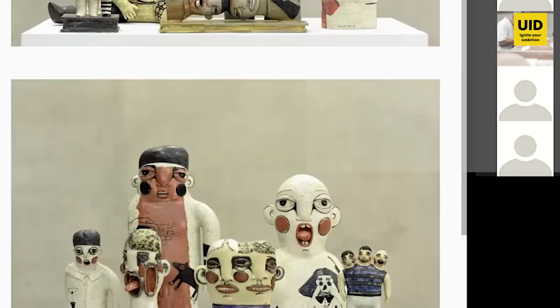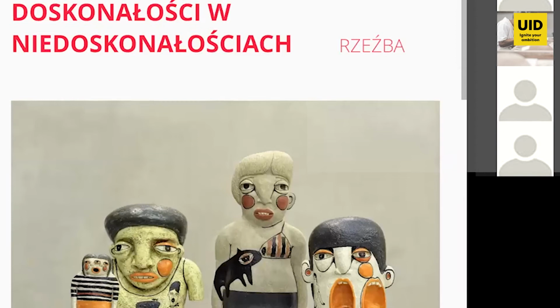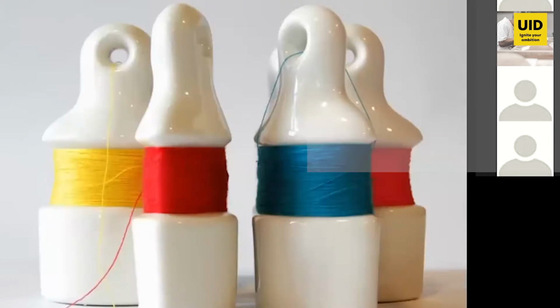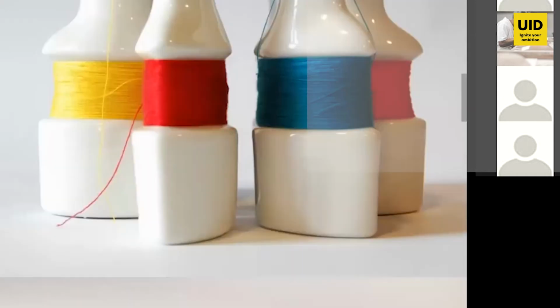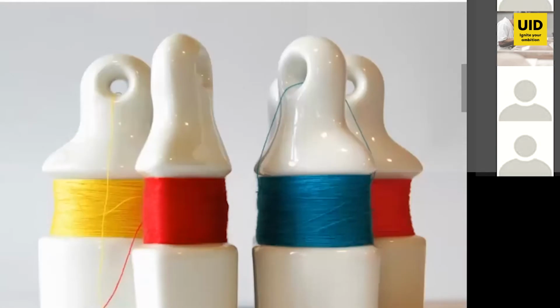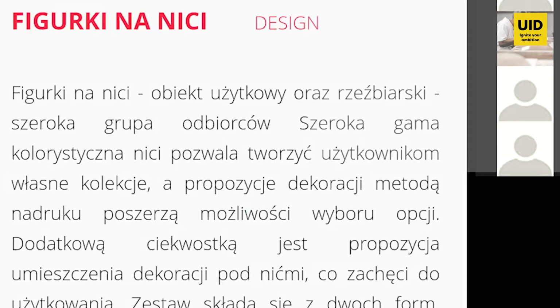Some of the sculptures I did also here in Denmark, because at that time when I did my master, design opened suddenly. So now we are switching again to design.